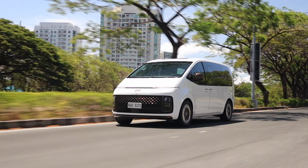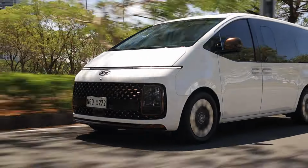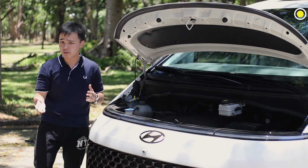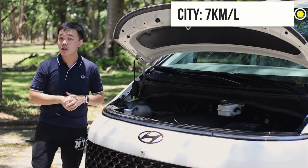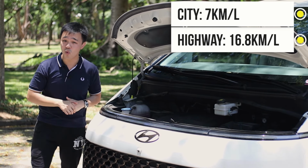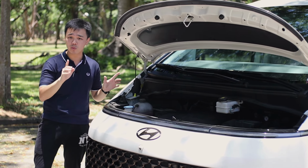Anyway, watch out for the driving segment later on. We'll show you about the power and how this car drives. Transmission, you get 8 speeds, and inside the city, you can do around 7 kilometers per liter. On the highway, you are looking at 16.8 kilometers per liter. Very auspicious, 168. Power is sent to all 4 wheels, courtesy of an all-wheel drive system.